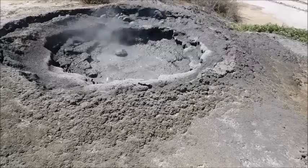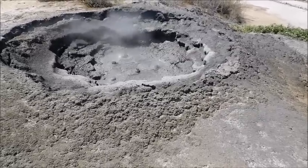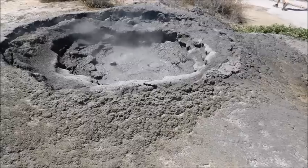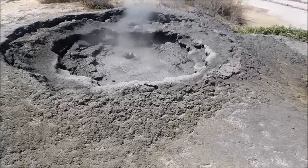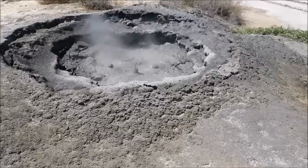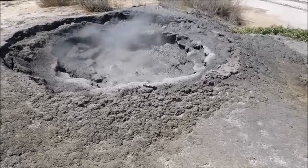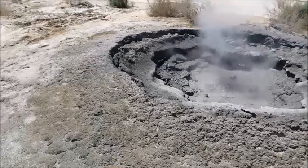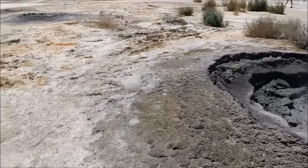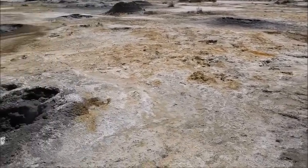So you know there's something pretty warm underneath the ground to cause all this. We're in the Brawley seismic zone, which is between the San Andreas Fault and the Imperial Fault. And it's pretty active. Apparently there's a lot of little earthquakes that happen in this area.